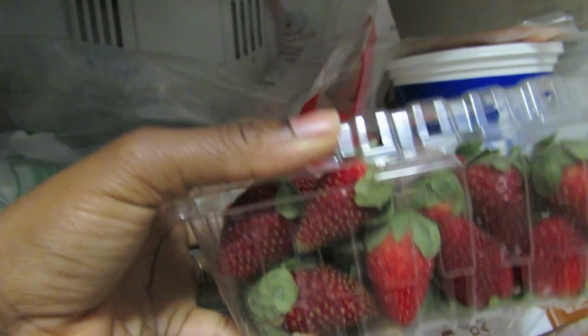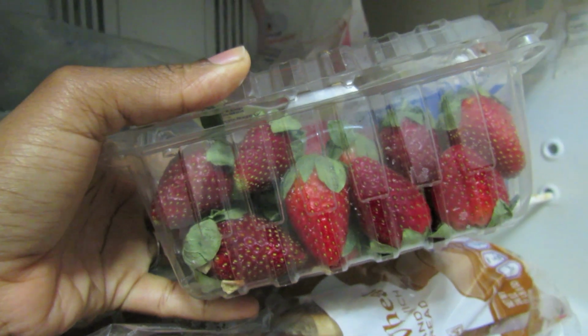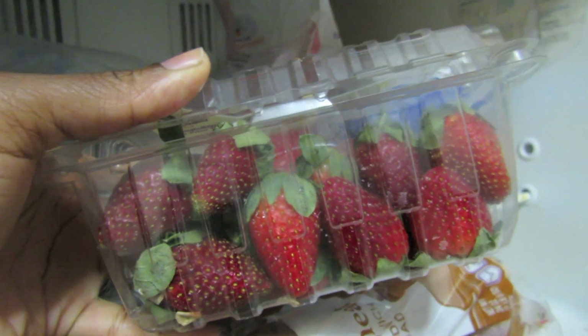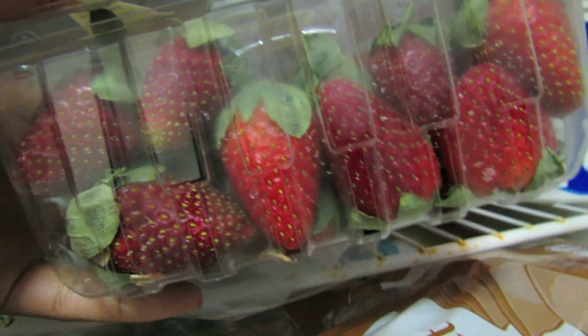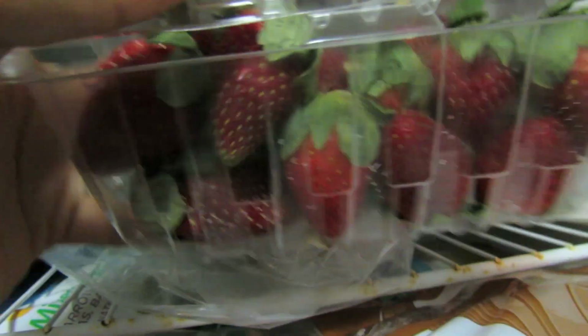This is frozen strawberries. What I do is I get the strawberries fresh, and then I put them in my freezer so that they can stay fresh longer, because you know strawberries go bad really quickly. So I put them in here to freeze, and I then take them out as needed.